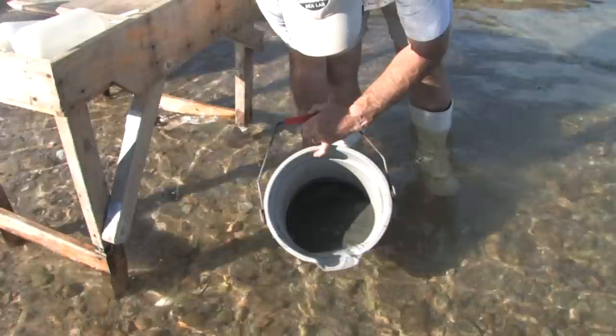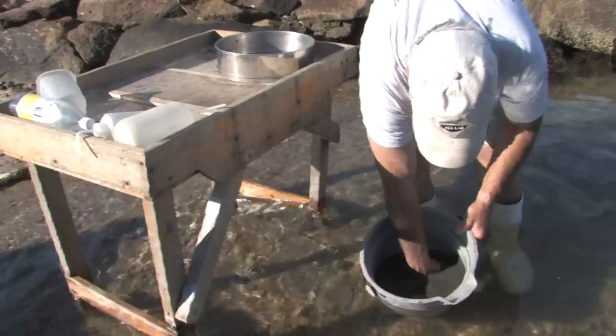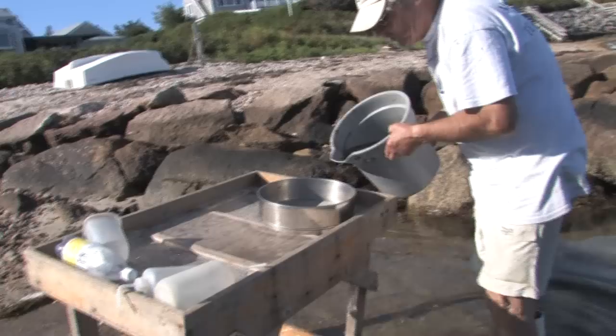Okay, so what I'm doing is filling the bucket, so I can get this in suspension. That's the most important thing, to get it in suspension so I can process the sample. I have all this sediment now, moving around, and it's forming sort of a chocolate milk as opposed to being settled onto the bottom. And it turns out that the critters that I'm going to pick out are going to be in suspension now. So the chances of me getting them on the first dump is very good.